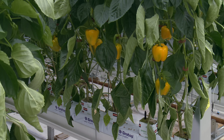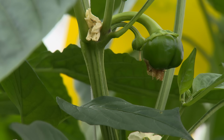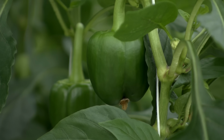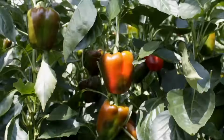Peppers originated in South America, with wild varieties dating back as far as 5000 BC. It only takes 30 days for a bud to grow into a fully formed fruit. However, at this stage, it's green and still considered immature. It takes a further 3 weeks for the pepper to reach full maturity and change its colour.